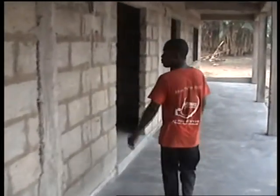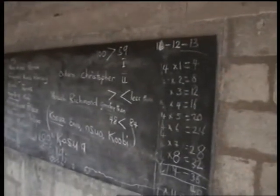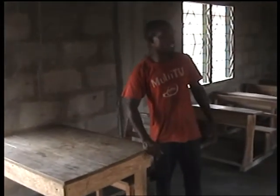This is the second room or the third room that we have been constructing. The second room too is similar to the first room. The floor is made, the blackboard has been constructed, and this place is also set for learning. As you can see, people have their desks over here. We have the teacher's chair over here. But as I've already said, the plastering of the room, we have run out of money. And for now, we will leave it for further work. Let's go to the next room.